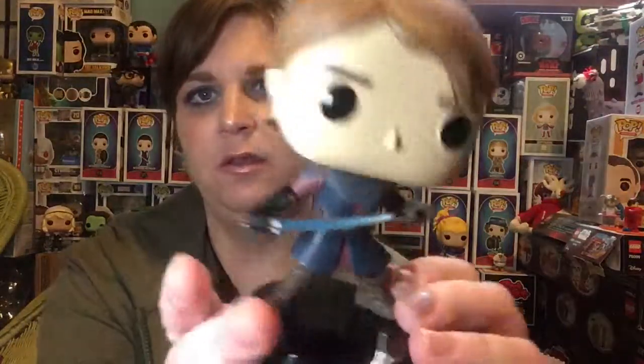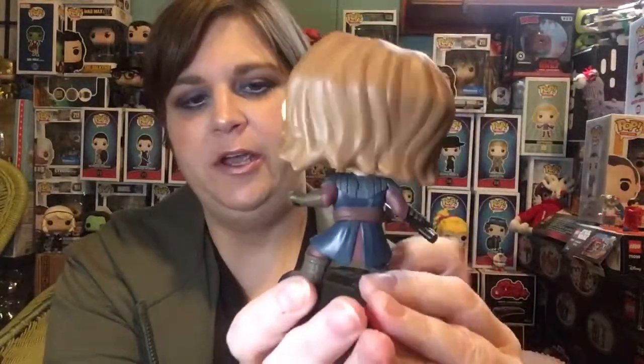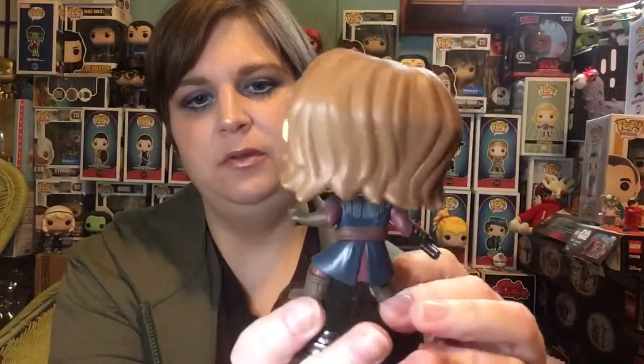But again, this is Anakin in his Clone Wars gear. I think this is a really, really cool one, actually. I don't know what other Anakins I have. I have the movie moment one. I did not get the one with yellow eyes, but there's another one from Walgreens that's pretty much the same thing, but it's a standalone. But I got the movie moment that came in the Smuggler's Bounty.